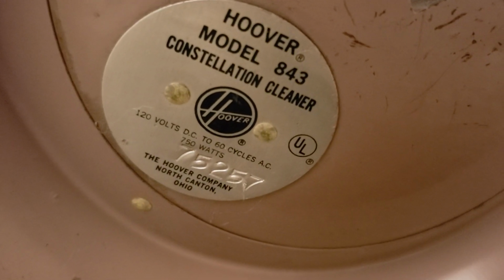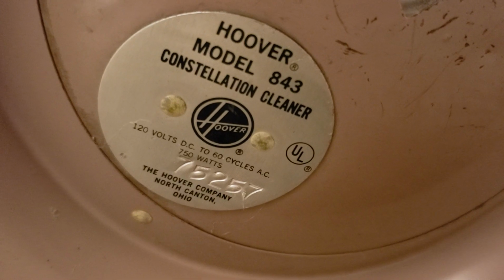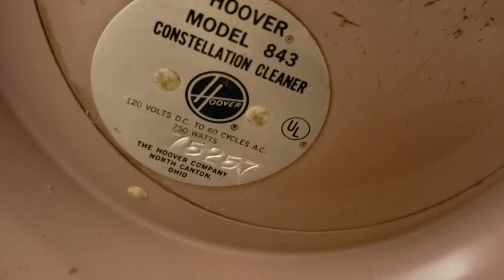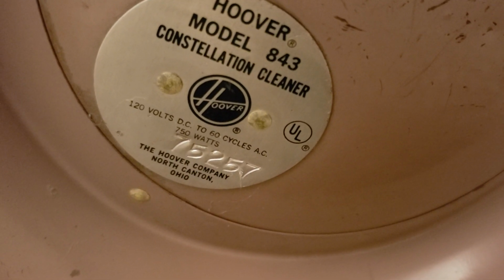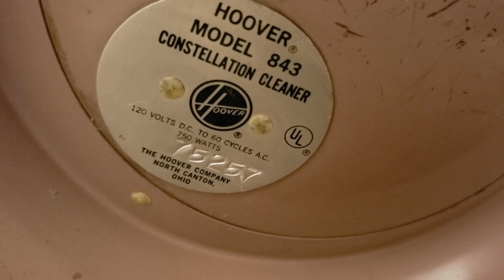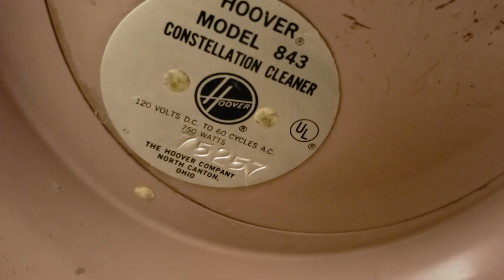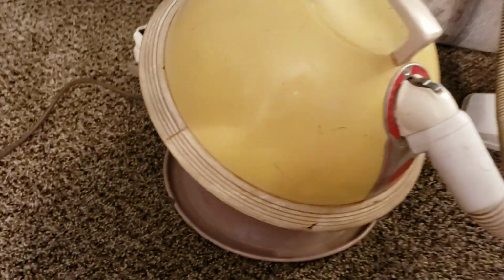Wow, okay. Hoover Company, North Canton, Ohio. Hoover Model 843, Constellation Cleaner, 75257. Wow. 257th day of 1975 is what I presume that says. Okay, so I scratched that. Ooh, look at that. This is a 1975 Hoover Constellation.